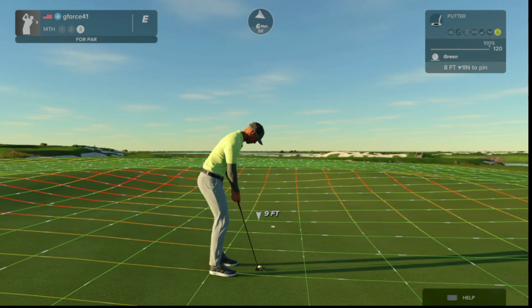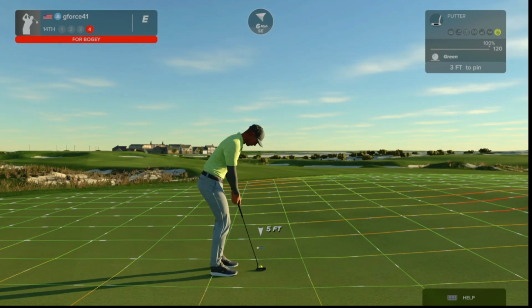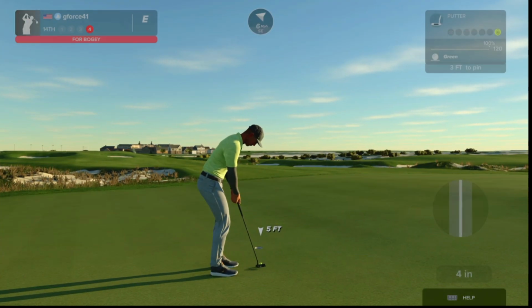So it's a short hole, but you can see you're going to have three putts in the picture quite often if you're not on the correct spot.